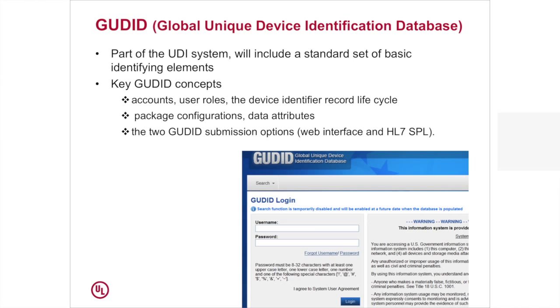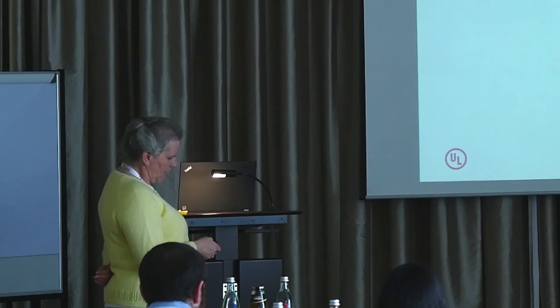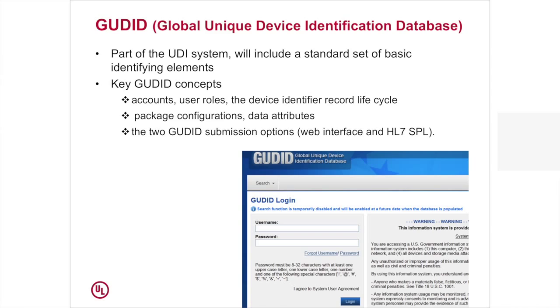So we call it the GUDID. It's part of the UDI system, and it's actually the part that the FDA is the most emotional about, making sure that products get reported correctly into this database. Some of the key concepts of the GUDID are the accounts themselves, who the users are, what their roles are, and then the device identification record, life cycle information. So again, this includes all the different types of attributes that you assign to your products. It includes packaging configurations, and there, as I mentioned, the two different ways of submitting information into the GUDID.